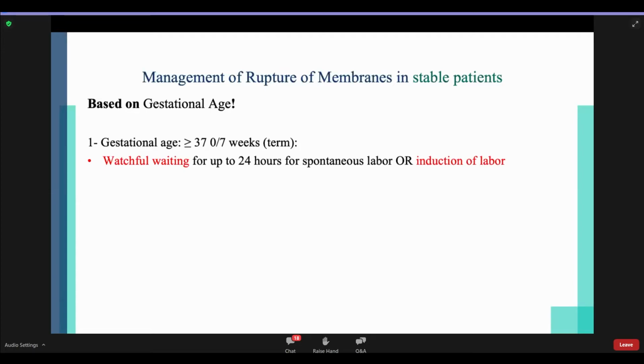Why do we wait? Because if rupture of membrane happens, we are expecting labor to happen in the next few hours. If there is no spontaneous labor in 24 hours, we can induce labor, what we call induction of labor. If the patient is not at term, from 24 weeks up to 37 weeks, what do we do? Now the patient is not term, so we do what we call expectant management.